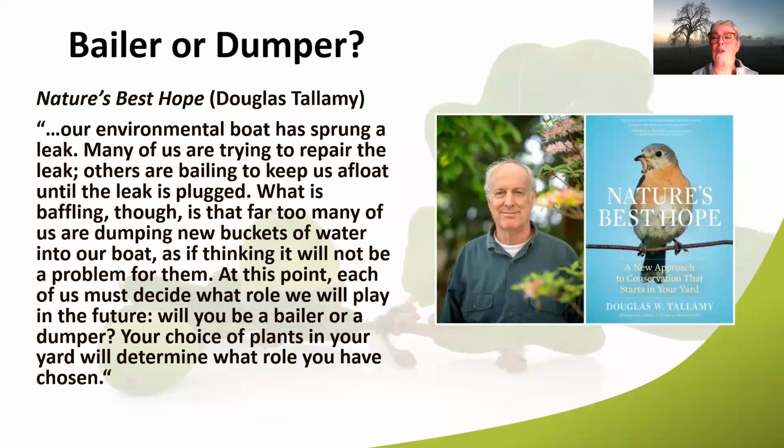And so again, I urge you to read Nature's Best Hope. It was for me opening my eyes to a whole different way of landscaping. As somebody who's been in the landscape business for over 40 years and has focused on non-native plants most of that time, this is absolutely eye-opening.